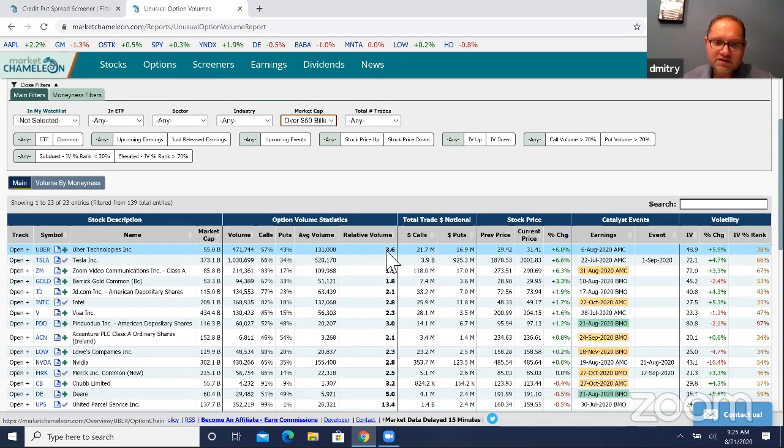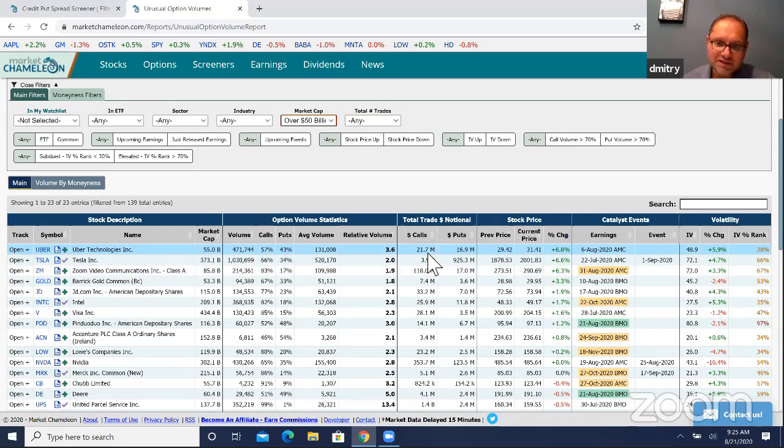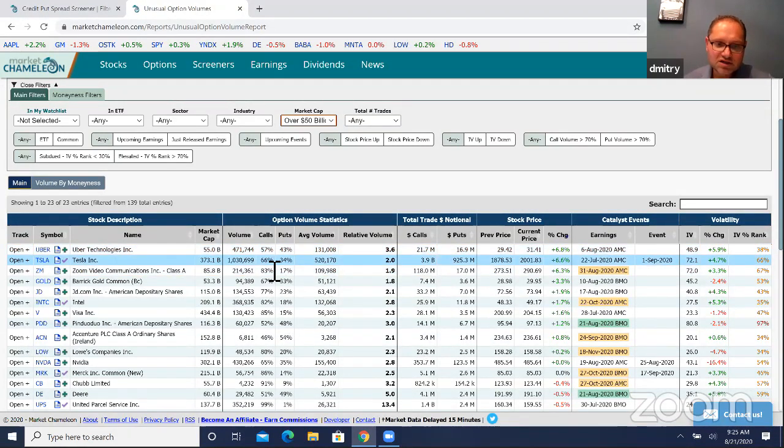So here Uber traded 3.6 times its average daily option volume. We see $21.7 million worth of calls trading in notional, over 16.9 million in puts trading. Tesla, that's a big one here, $3.9 billion of calls trading hands versus $925 million worth of puts trading hands.